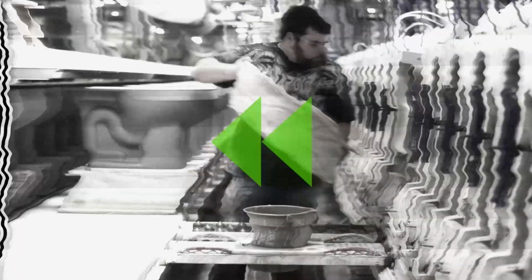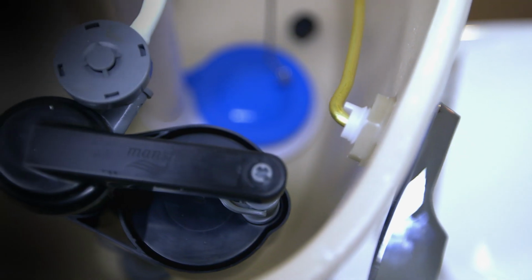We try to make sure that everyone here understands we're a manufacturer of fine after-dinner china. And that, ladies and gents, is the classiest toilet joke you'll ever hear.